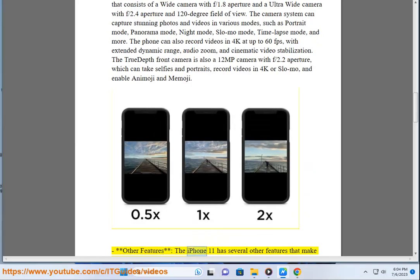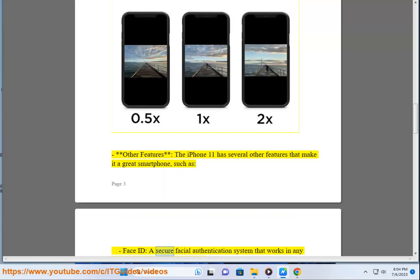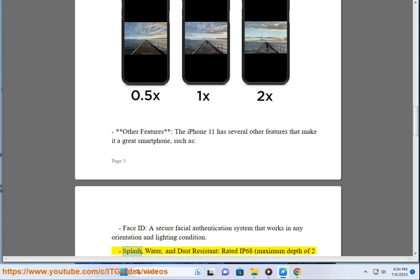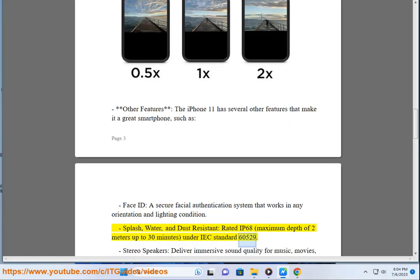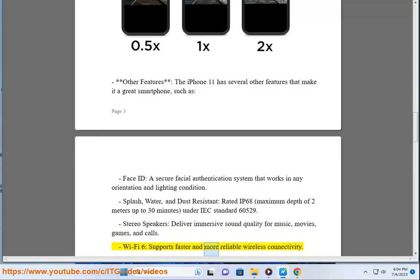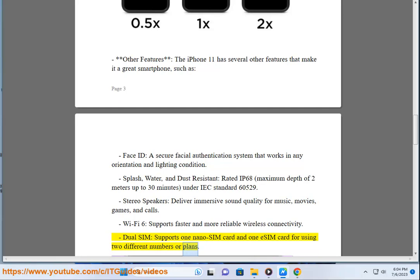Other features. The iPhone 11 has several other features that make it a great smartphone, such as Face ID, a secure facial authentication system that works in any orientation and lighting condition. Splash, water, and dust resistant, rated IP68, maximum depth of 2 meters up to 30 minutes, under IEC standard 60529. Stereo speakers, deliver immersive sound quality for music, movies, games, and calls. Wi-Fi 6, supports faster and more reliable wireless connectivity. Dual SIM, supports 1 nano SIM card and 1 eSIM card for using 2 different numbers or plans.